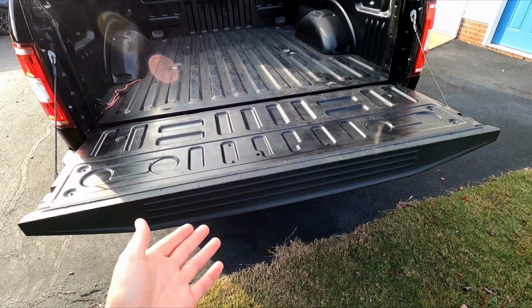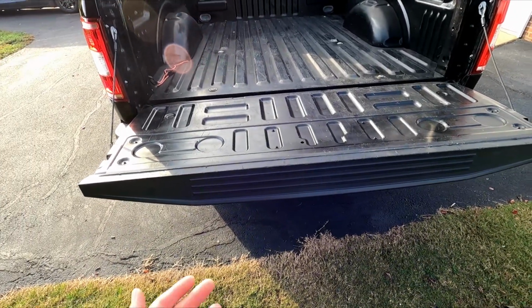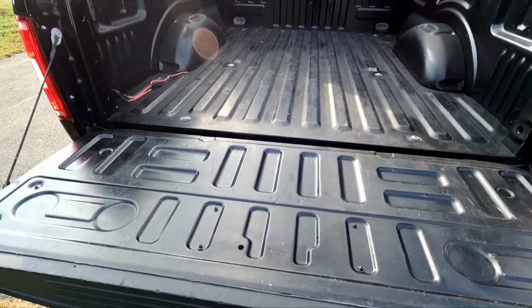And on top of that, now you have a more expensive tailgate for when you damage it, and it's also heavier, and more expensive. So it's just a complete waste.